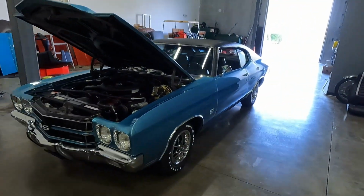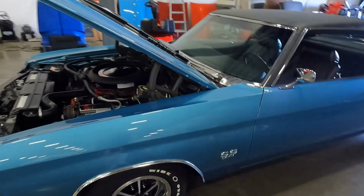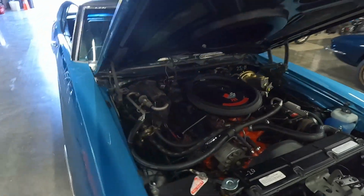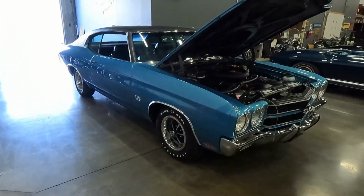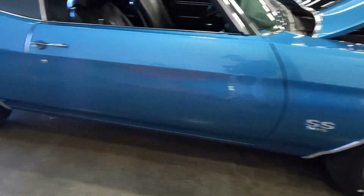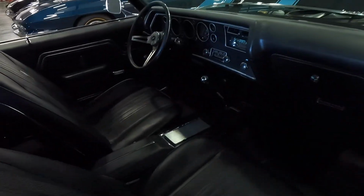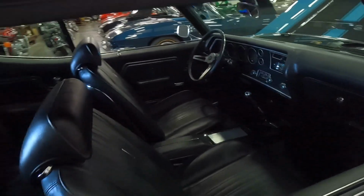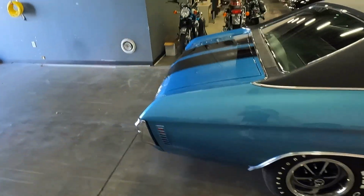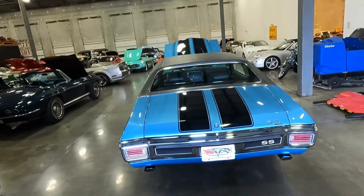I would be remiss in not talking about this Chevelle, a 70 396 factory AC car, power brakes, power steering, all the goodies, in an absolutely gorgeous package. I really like the wide ovals, vinyl top, Hurst on the floor, gorgeous interior. This is a really cool car to cruise around in, I bet. Classic muscle car right there.